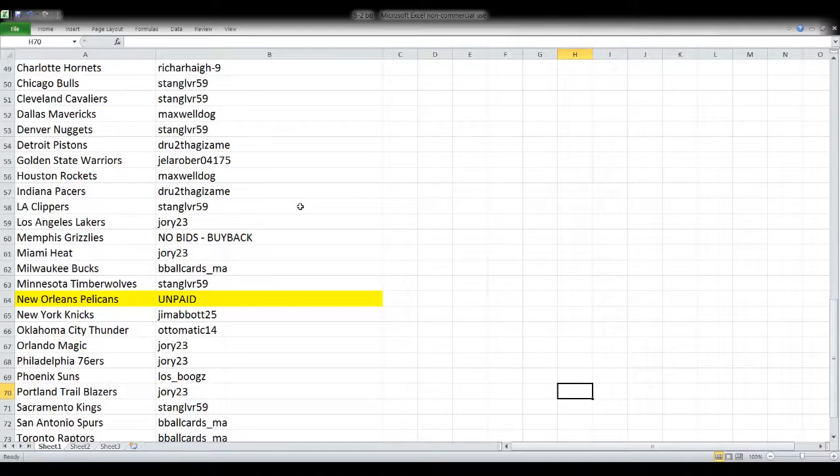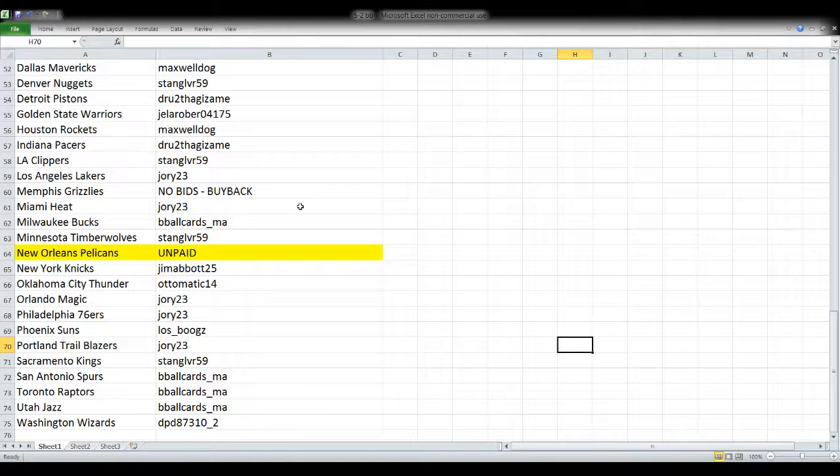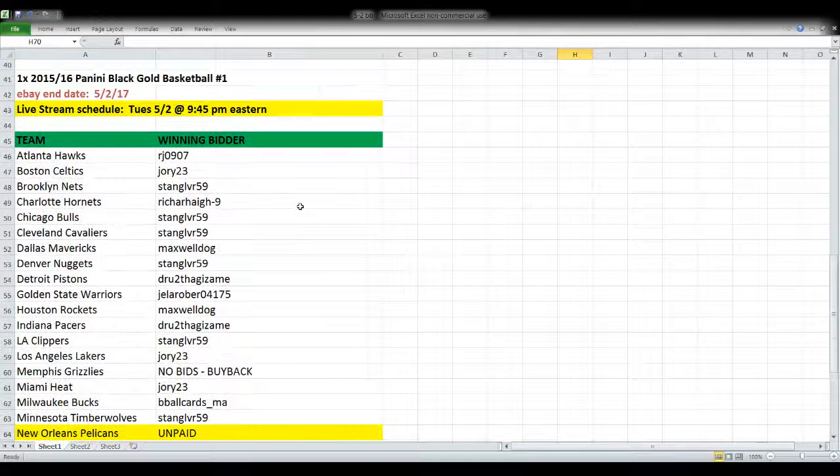And 1 unpaid team, and I do realize that payment has possibly come in since I finalized the spreadsheet. And that's all cool. That is no problem. You will get any cards that you are due as long as payment comes in. So, no worries there.